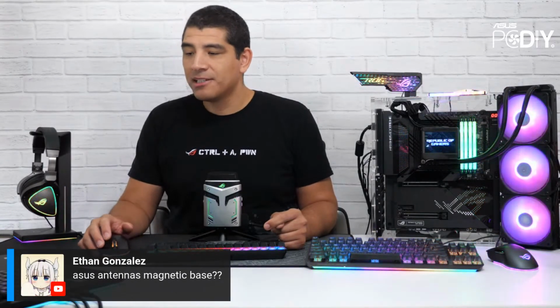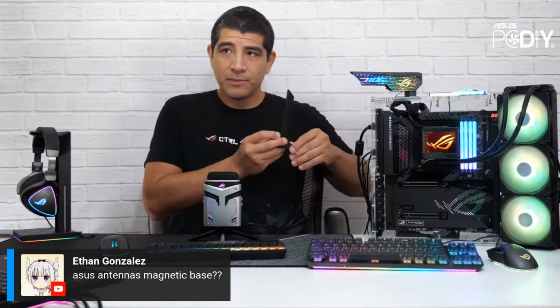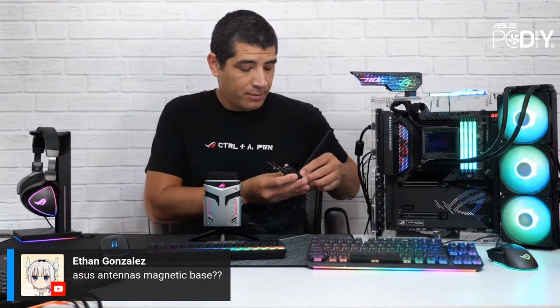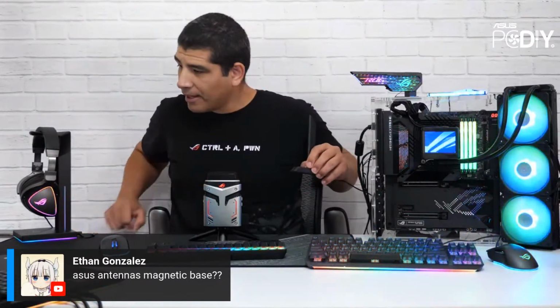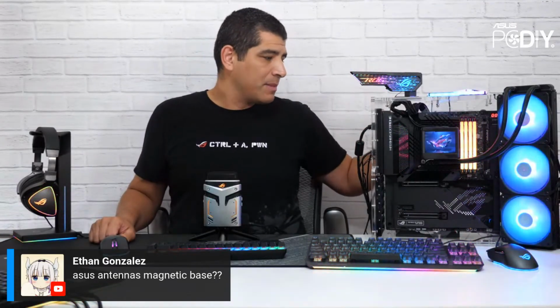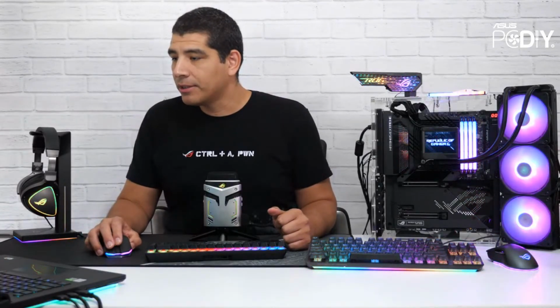Somebody's asking, ASUS antennas magnetic base. Yes, Ethan. This is actually the new design. This is the same design that we introduced for the antennas on Z690, which was revised from the prior generation. So they do actually have a magnetic base. It's like this one right here. Do I have a power supply over here? I thought I might have a power supply. Nope, this one is aluminum. So I don't have a freehand power supply, but this antenna has a little magnetic foot on it. It's actually quite a bit more stable than the prior generation. So yes, you do have a magnetic base. All right, so you're good to go in that regard.